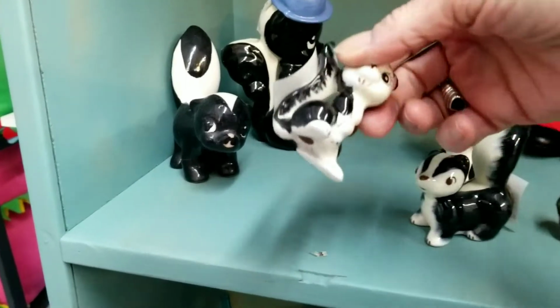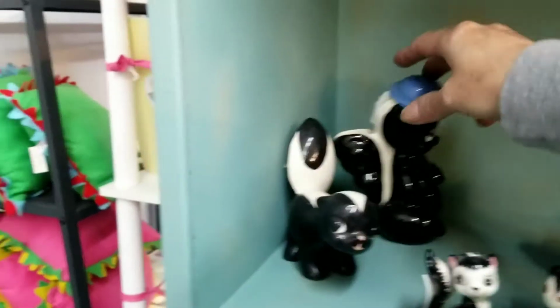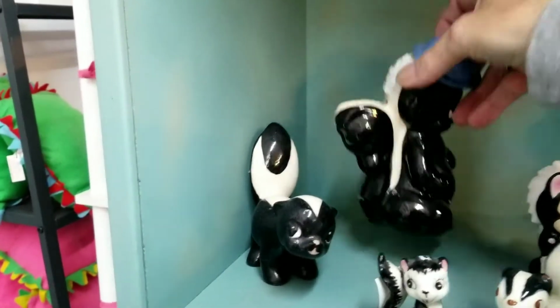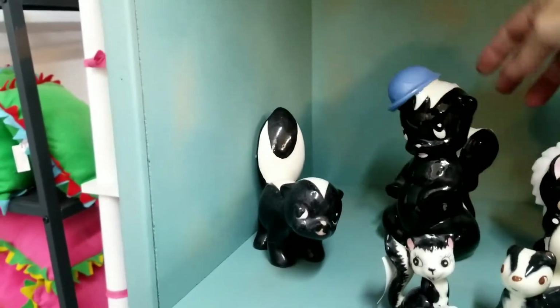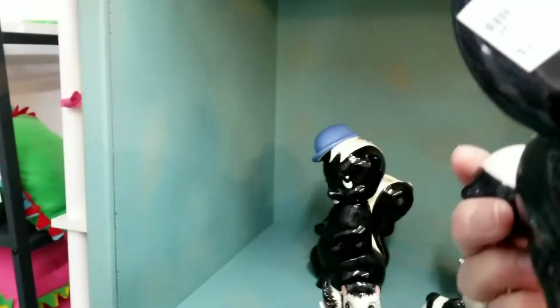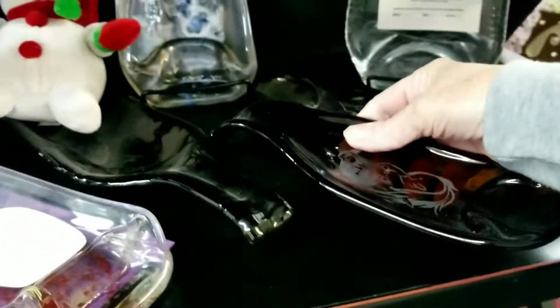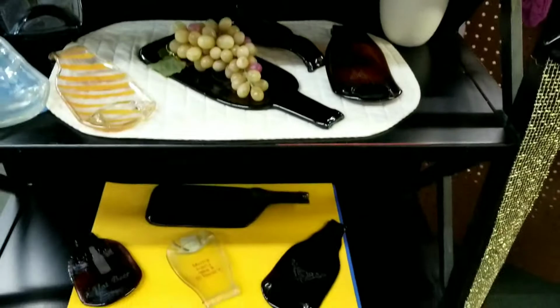I literally fell in love with all these skunks. These were so cute. Did I buy some? You'll have to wait and see. I was talking to the lady that owned this shop and she rents booths. See how much they were. The highest was $125 and the lowest was $75. I'm seriously thinking about getting a booth and see how it goes.